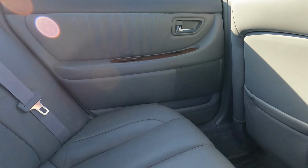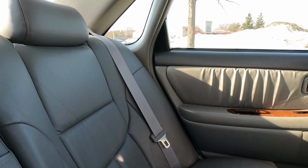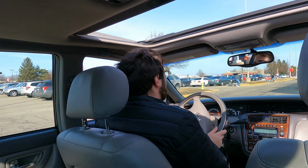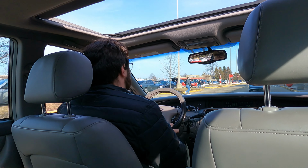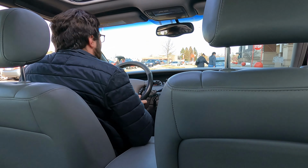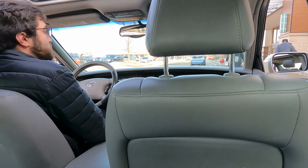It looks like whoever owned this car didn't have any child seats back here. Well, considering he was on the older side, so there's that. Also, they're not sunk in, and like I said, the front seats are much more supportive. They're not as plush. They're still plush. You could squish them and stuff.